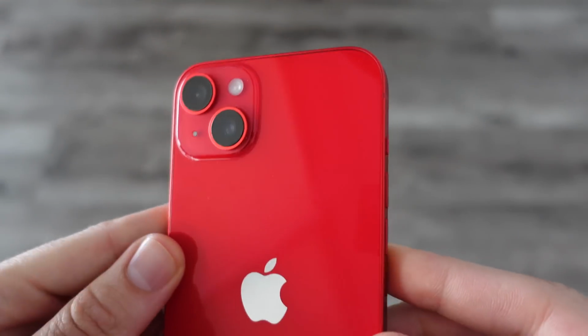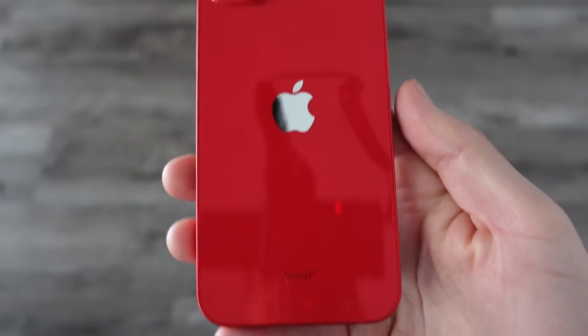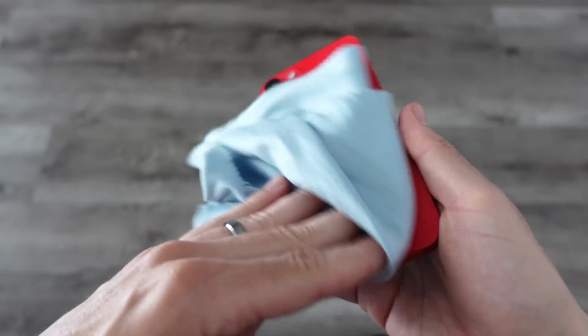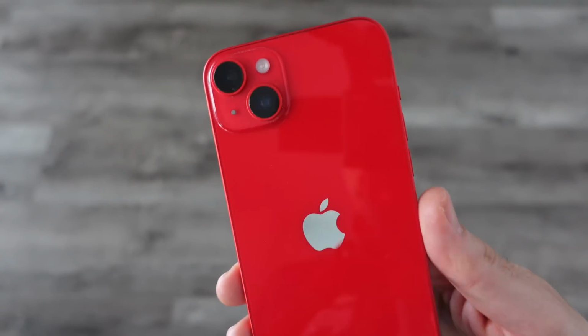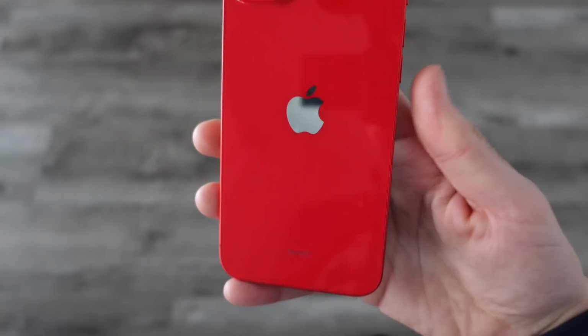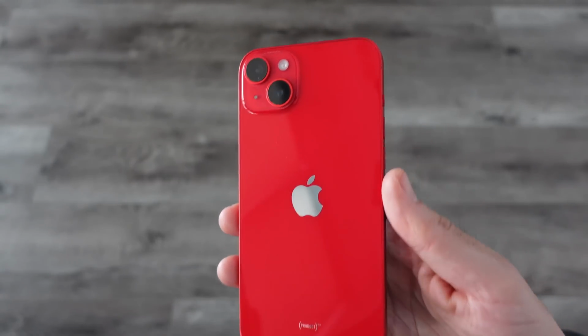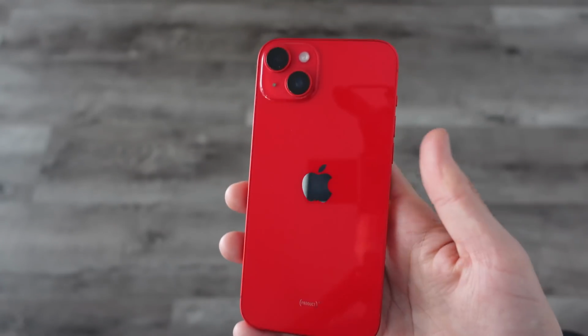I will say that this red has been beautiful as well. I know a lot of people aren't into this really zingy red. They might prefer a deeper, more lipstick red, but this one for me is just right up my alley. I really like this red colorway here. Now, I do expect to see a red color option on the iPhone 15 Pro Max. We probably see a burgundy or something like that. We'll have to see what Apple brings. But, you know, I just love product red iPhones.